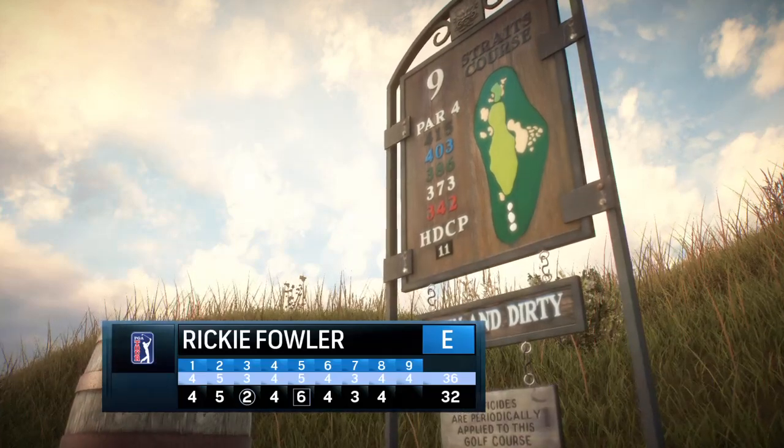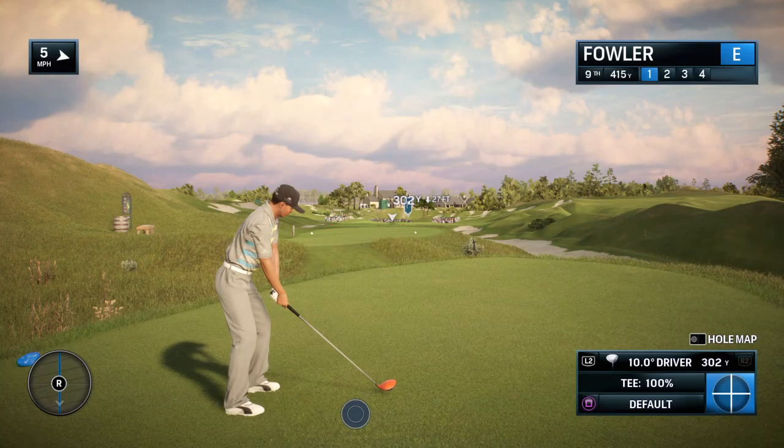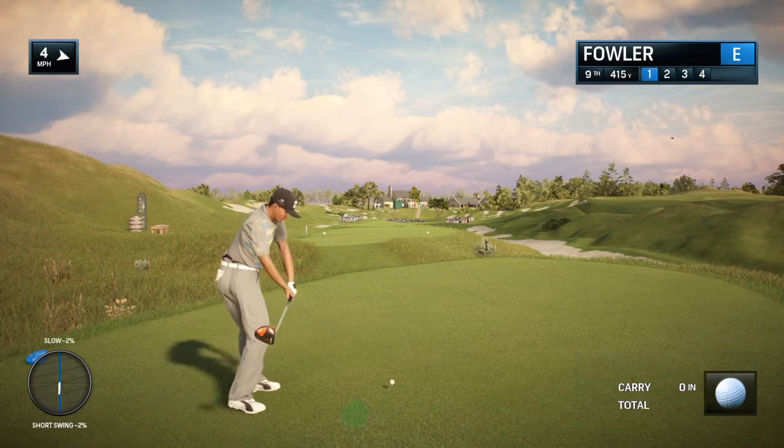Frank, how's the ninth hole here at Whistling Straits? Not exactly the easiest way to finish the front nine, that's for sure. Slight bend to the right. Ideally, you want to hit it down that left side. Otherwise, you might be blocked out with that second shot.